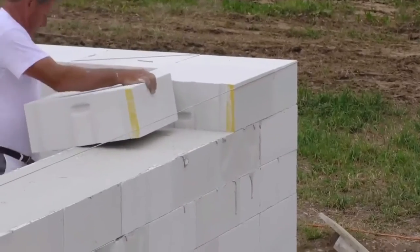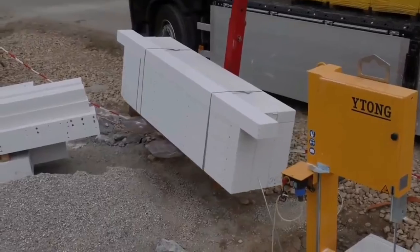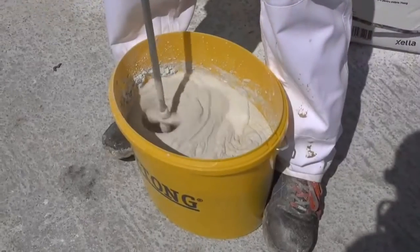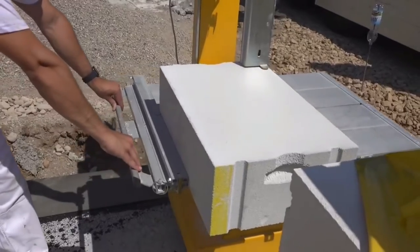Its main feature is its ease of use, which means that even inexperienced builders will be able to perform a perfect job. And thanks to the Etong aerated concrete, professionals can take productivity to a new level.